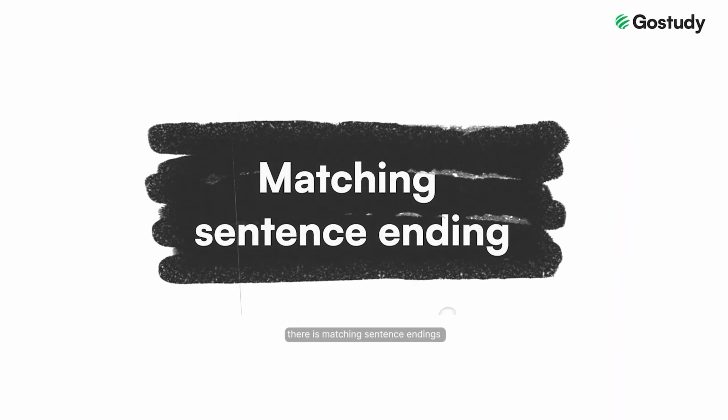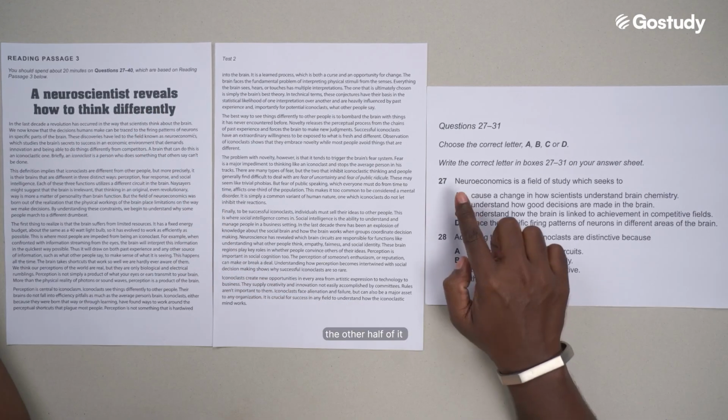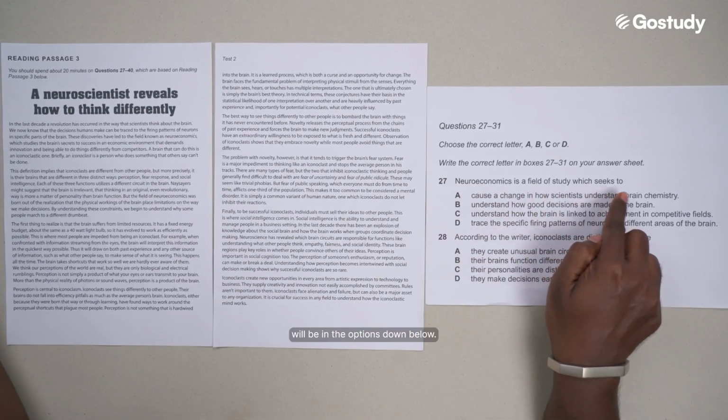Finally, there is matching sentence endings. Here, each question is one half of a particular sentence from the passage. The other half of it will be in the options down below. You just have to find it and match the two things together and reunite them.